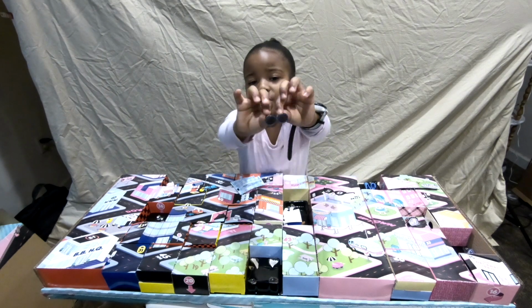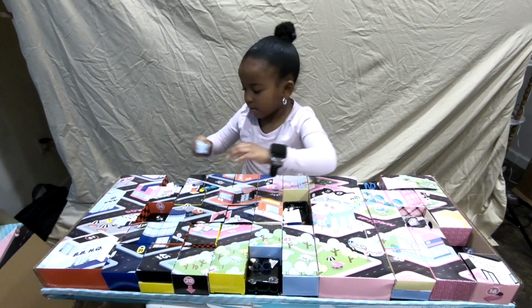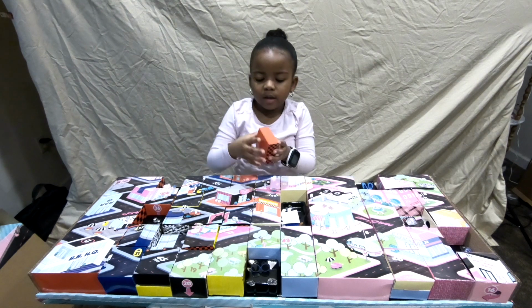These purple and black glasses. Hey, okay, basically, let me make sure. Yeah, 9.